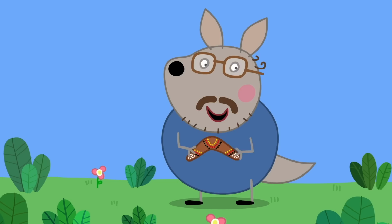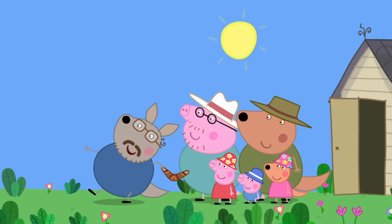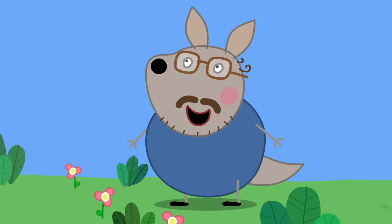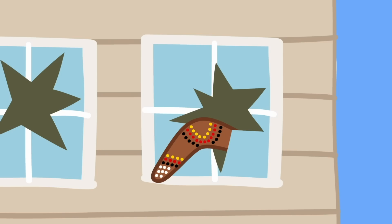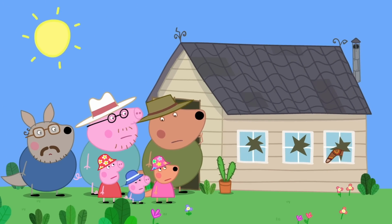Now, the trick is you need to throw the boomerang more upright. Like this. Ooh. It's good. It's a good throw. Here it comes. It's good. It's looking... Oh, no! Someone catch it! Oh dear, the boomerang has broken another window. So, we absolutely must be going now.